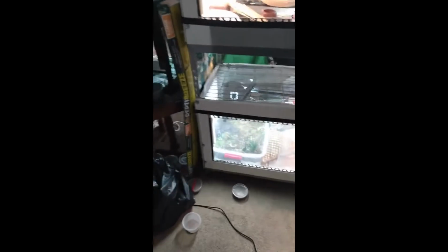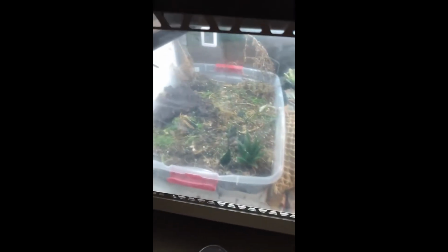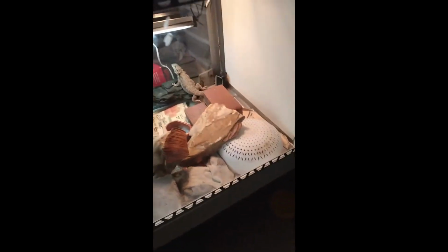This is Hydra's tank. This is a 4x2x2. I put this garden in there for a reason. And I made sure he's got everything to climb up and out of it. And so he actually puts in exercise to get up there. He eats the clovers that I have planted. Almost everything else in here that I've planted has died. And he has his ledges and places to hide, tons of it.